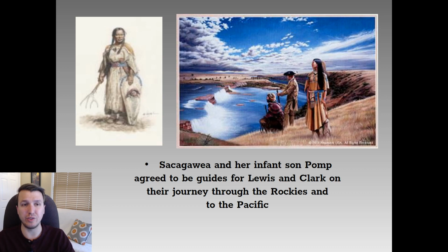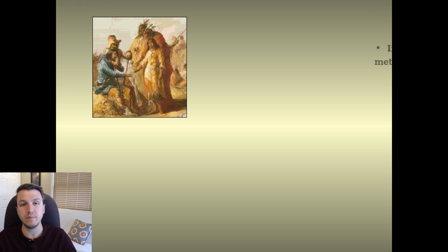She was 16 years old, which is crazy, and she had an infant son that she carried on her back through the entire journey. They credit her multiple times with saving their lives and helping out the journey exponentially, and that's why we still kind of talk about her to this day, because Lewis and Clark were really thankful for her, and her influence in the situation made things a lot better. All these Native American tribes saw that they were traveling with this young Native American girl, and it definitely made the journey much easier for all of them.